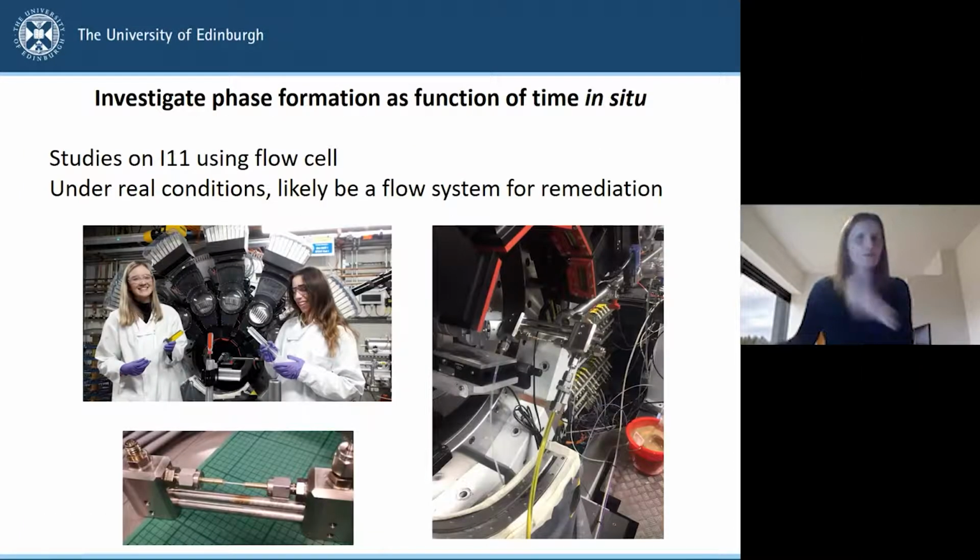We were stopping the reaction at these times, filtering the solid and doing our analysis ex situ. But what we would really like to do is try and monitor this in situ. So again, this was using the synchrotron source at Diamond, and this is Rebecca, who's the chromate girl, and this is Fee, who's the uranium girl, and they came to Diamond and helped with these experiments.